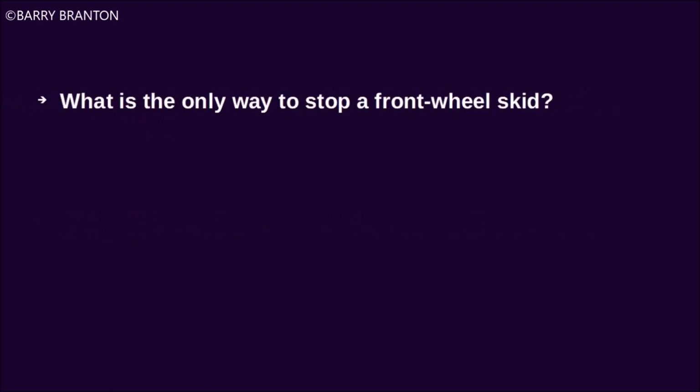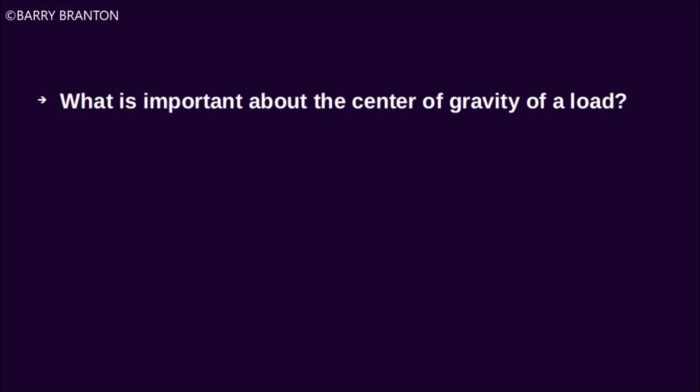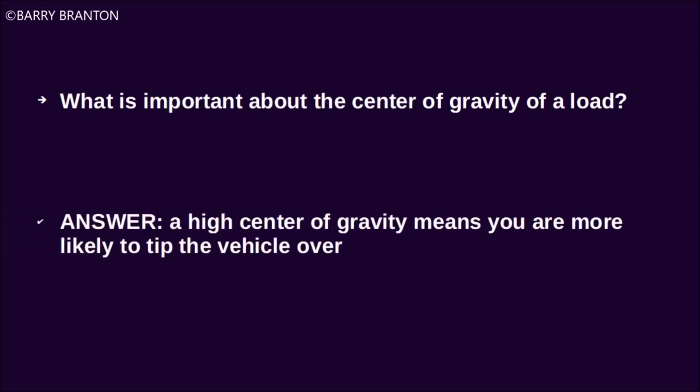What is the only way to stop a front wheel skid? Let the vehicle slow down, stop turning, and stop braking so hard. What is important about the center of gravity of a load? A high center of gravity means you are more likely to tip the vehicle over.